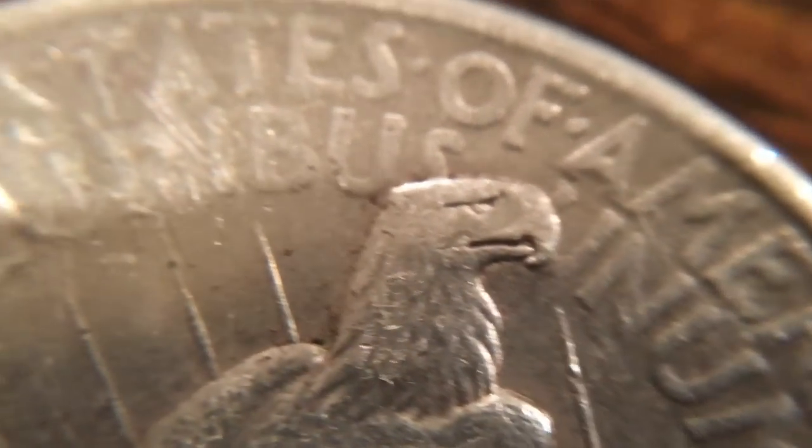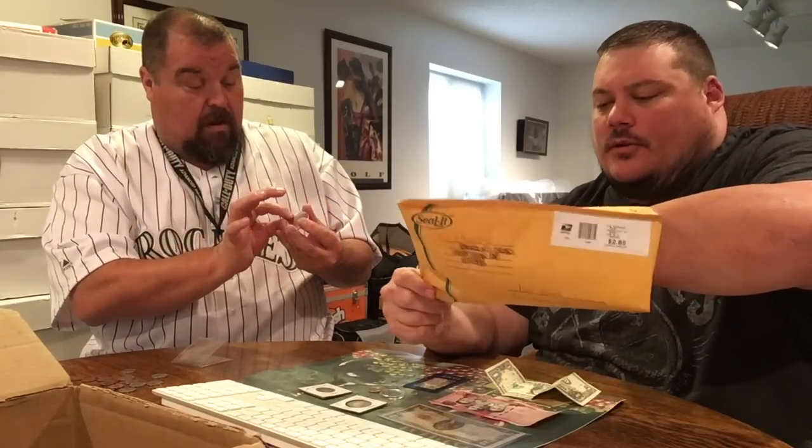We'll get some close-ups of that as well. It almost looks like it's got... What do we got? I don't know. It's got some bumps on the side. I'm grabbing two. I'm cheating. You're grabbing two? Mm-hmm. Uh-huh.